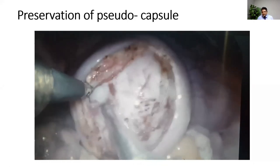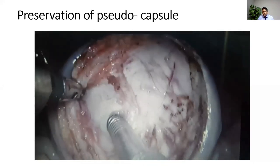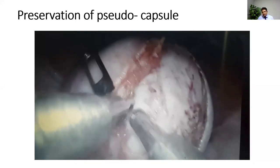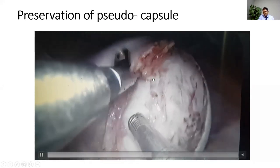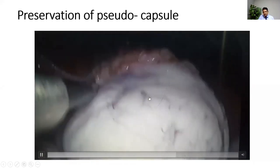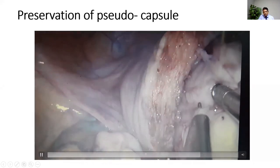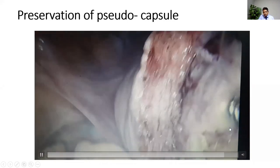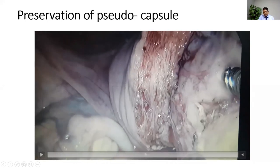Yeah, you can see there is less blood loss. You don't get as much bleeding as in an open surgery. You can inject a bit of vasopressin or pitressin. And as you can see here, this is part of the capsule, the pseudocapsule. So it should go towards the side of the myometrium, not toward the side of the fibroid. See, we are taking only the whitish proliferated tissue out, the fibroid out. The rest of it should go towards the myometrium.